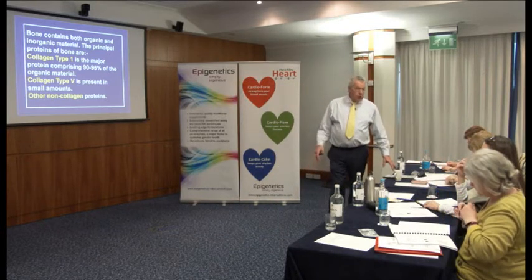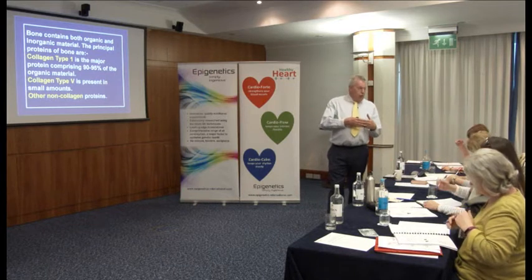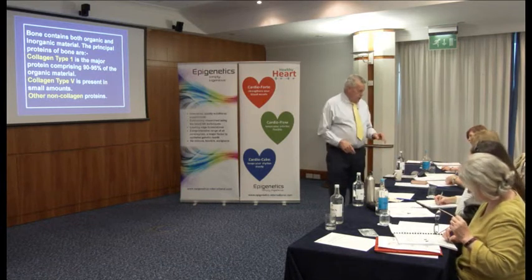So collagen is a protein, and it's thousands of amino acids long. It's the most abundant protein in the human body. And think of collagen as a glue that holds us together. So the thing that holds our muscles, our soft tissues, our skin, and even our bones together is collagen. It's like the scaffolding that supports the tissues entirely.